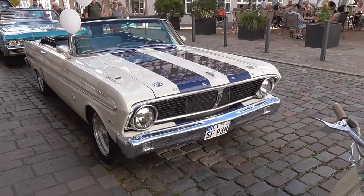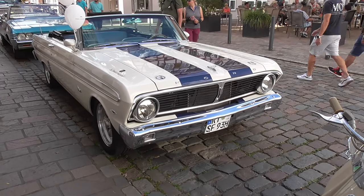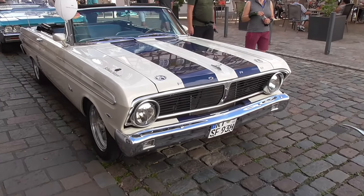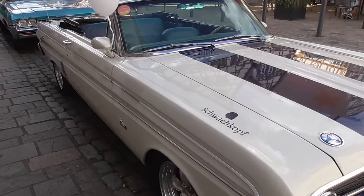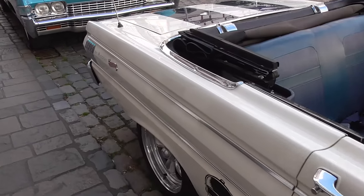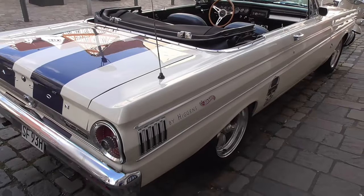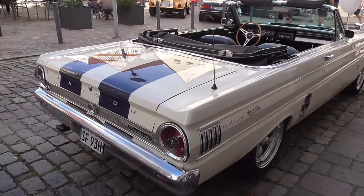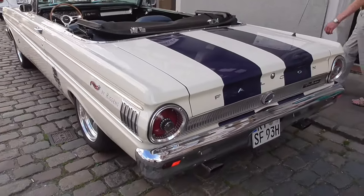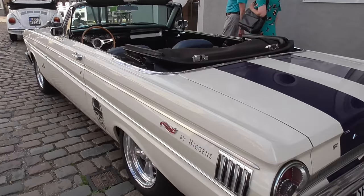And here, guys, Ford Falcon. Also really beautiful. I've seen this one also already in, what was it called? I don't remember, but I remember where, Denkendorf. I was remembering something with D. Hot Wheels by Higgins. F1 Falcon Ford, Falcon guys. Absolutely amazing.